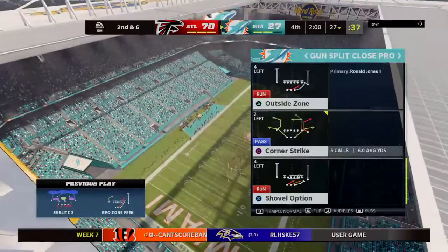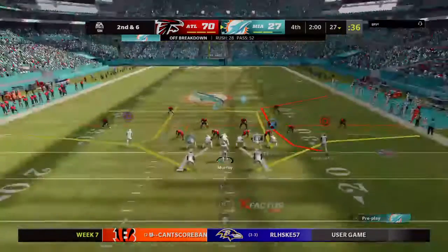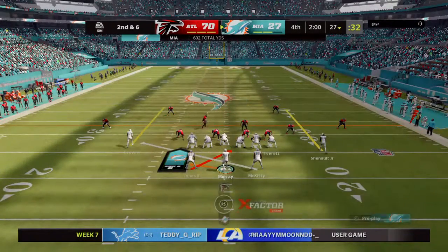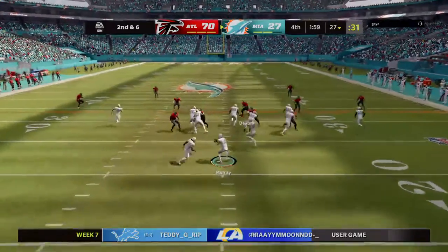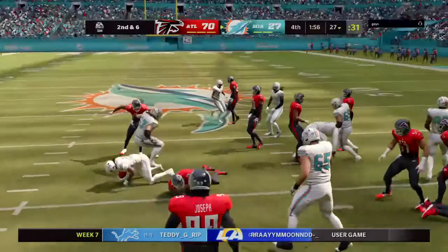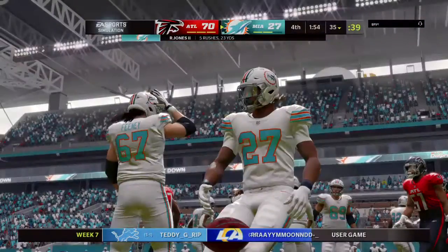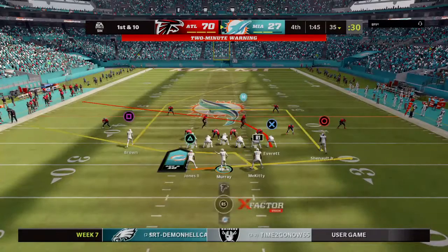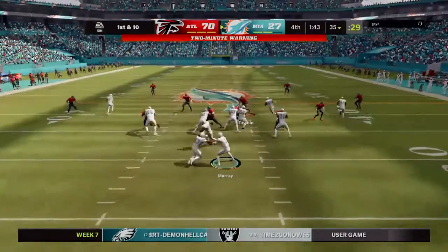Just 2 minutes remaining here in the 4th quarter of what has been a one-sided affair. On 2nd down now, it's Jones. And he'll have a Dolphins first down as he's got this up to the 35-yard line. Ball up to the 35 now as they come up on 1st and 10.